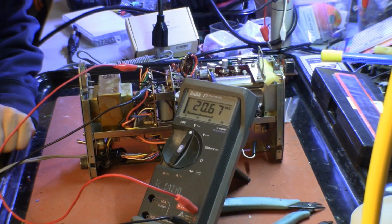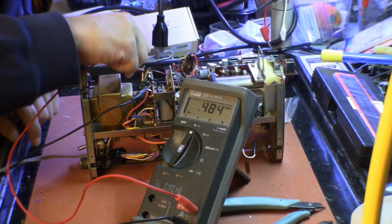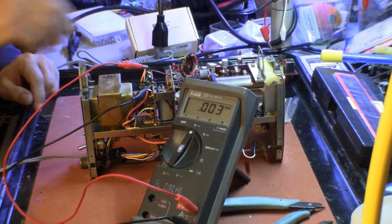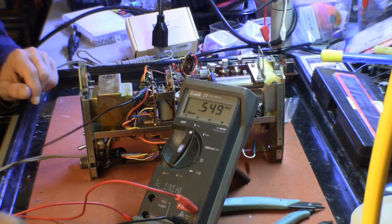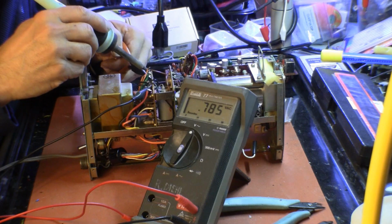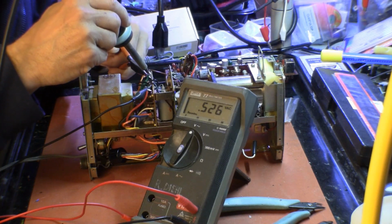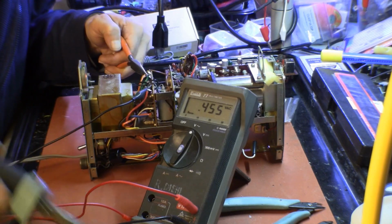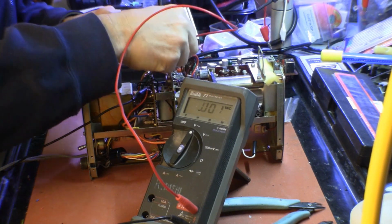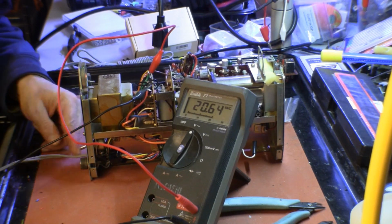All right, 20.6 volts on one of the orange wires, open circuit. And 20.6. Alright, we'll reconnect them and measure them with the load. Alright, now reconnected. Watch out for that green and that blue, because I bet they bite. Under load, 20.6.